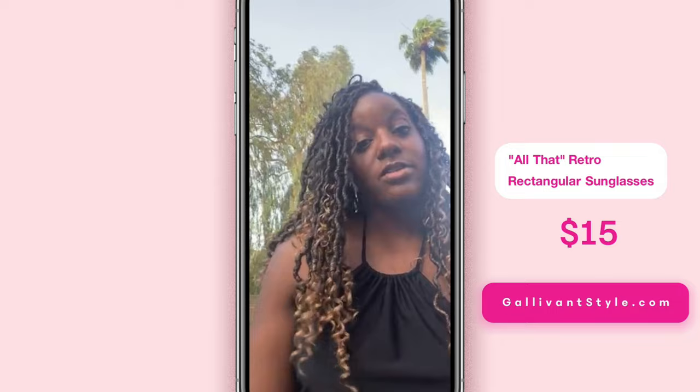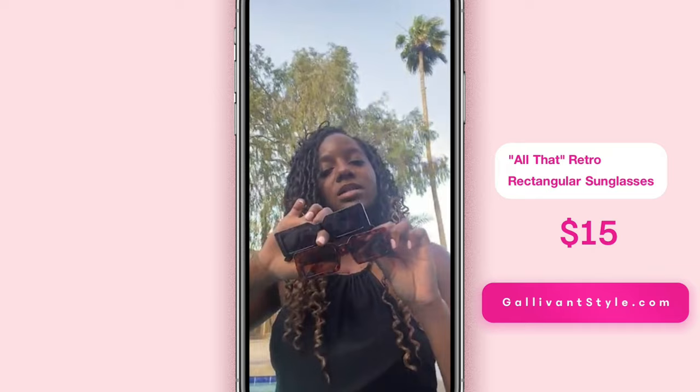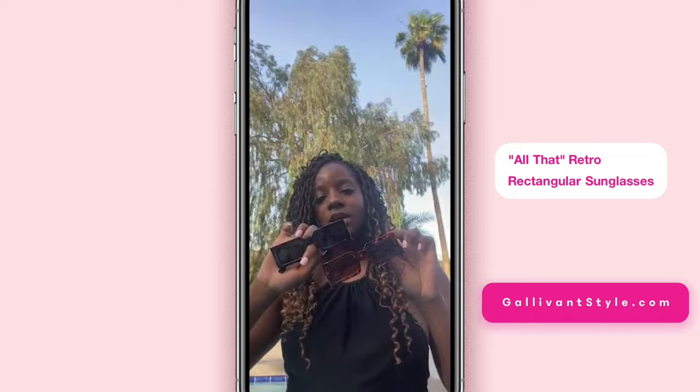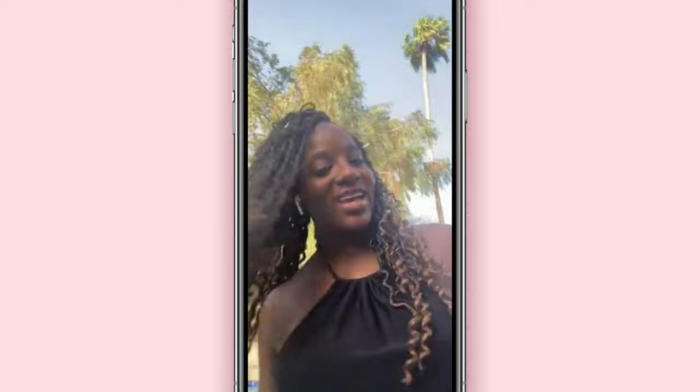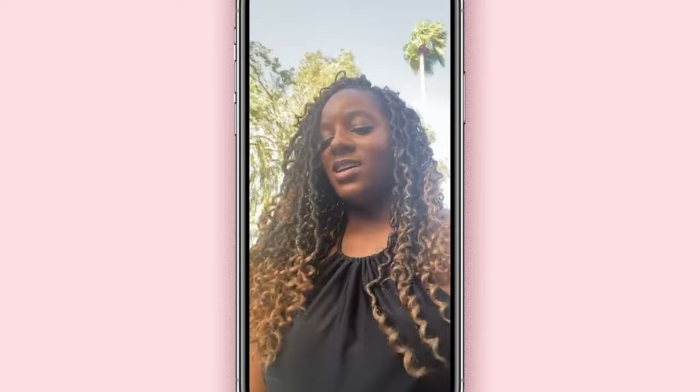And then these are going to be more of your basic colors, but this frame is anything but basic. It's a rectangular frame. These are super, super in this season. It's small, but it's not like super skinny. So I feel like I have mermaid hair since Erica hooked me up with this style yesterday. So I definitely gotta bring you guys our Clam shade.